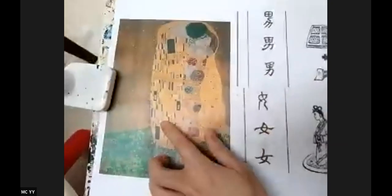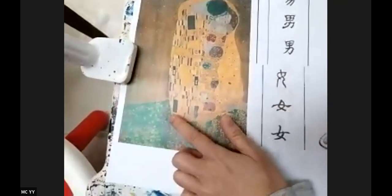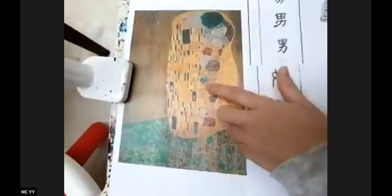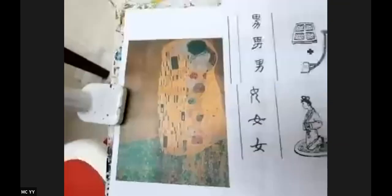And then, look. So women and men, they're different. Men, they're big, strong. They're like square rectangle. Women are softer. They're round and they're very colorful. Yeah? 女孩子有很多颜色.